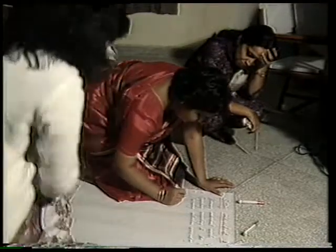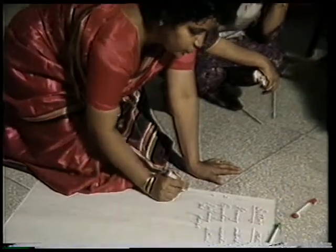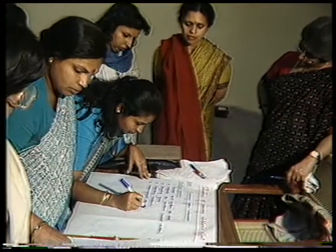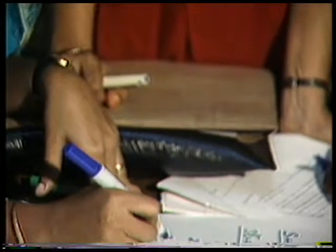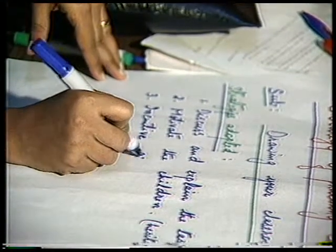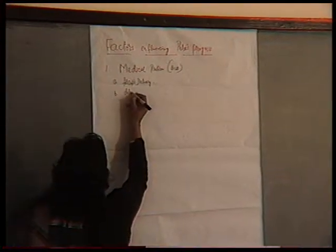The outcome can be summarized on flip charts with bold sketch pens in different colors if needed. 15 to 20 minutes, depending on the nature of the task, can be provided for this activity. Role play is also sometimes organized.